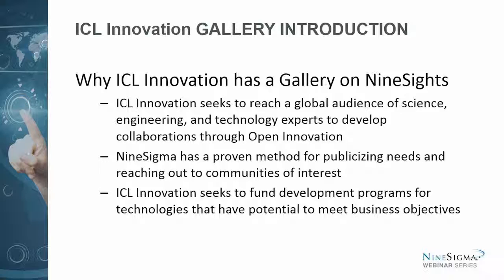The third point, ICL Innovation seeks this fund development program. So we're here not only to hear those ideas, but we actually give money to support the continuation of the research towards application. What is important for us is to reach in the end some sort of a technology that would be the basis for future products in ICL.